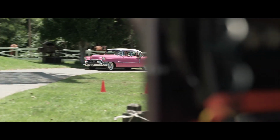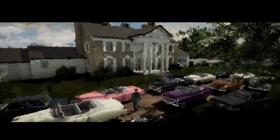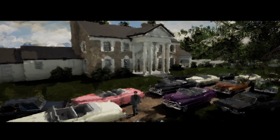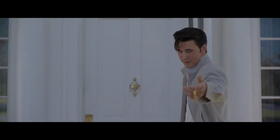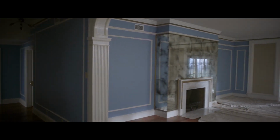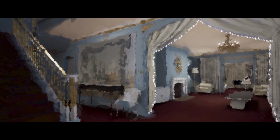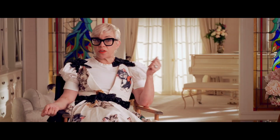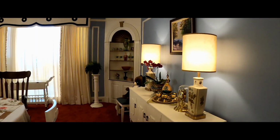We use Graceland as very much the symbol and expression of his success. We see it from the exterior. When he first arrives at Graceland with his parents, we see its first incarnation in the 50s when they've moved in and done a number of renovations. The house, for instance, had floorboards. They carpeted all in red carpet.